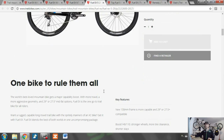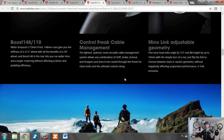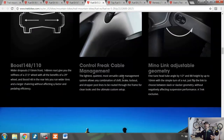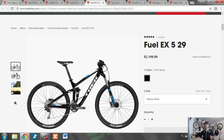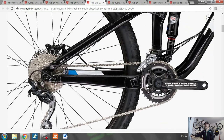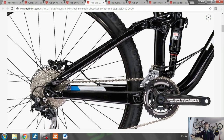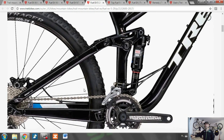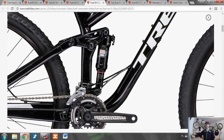You're going to have some really good technologies that Trek uses here. That would be the Mino Link. You can flip the link and change the geometry. More about that just in a second. And you also have the pivot, not on the chain stays or the seat stays, but here in the middle, in the axle of the rear triangle, which is really cool. The travel doesn't affect your braking, and the braking doesn't affect the working of your travel. Then you also have the floating damper here, which many riders just love.